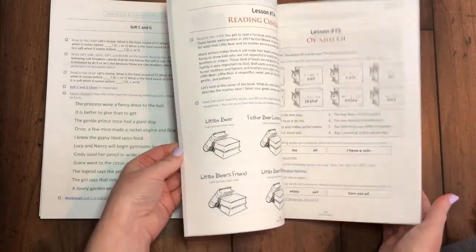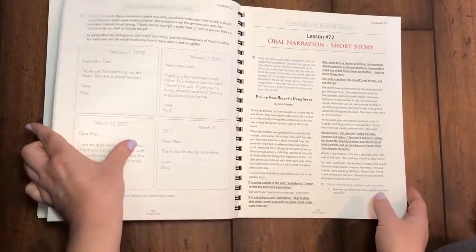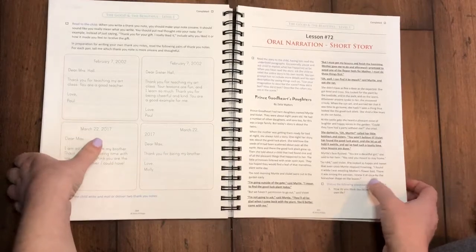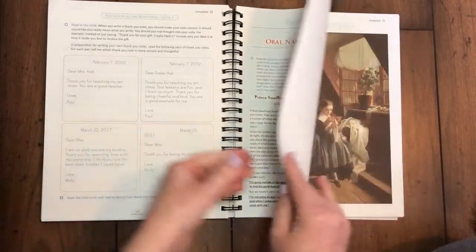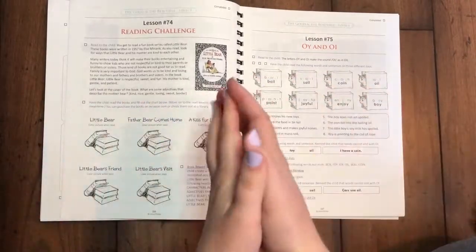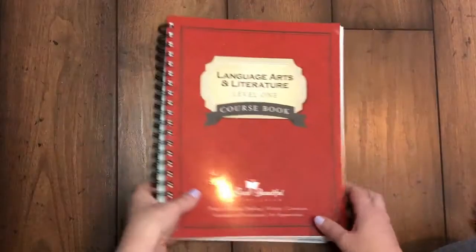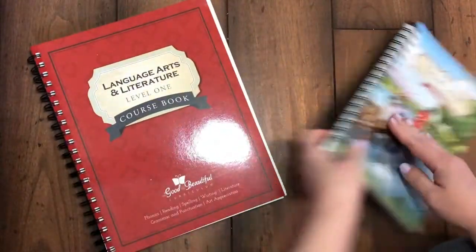So I think the beauty of this curriculum is that the children really seem to grasp onto it, and it fills a lot of gaps for them, and it relates spelling and writing and reading. It relates it all so much more in a holistic way. So that's his course book and his reader.